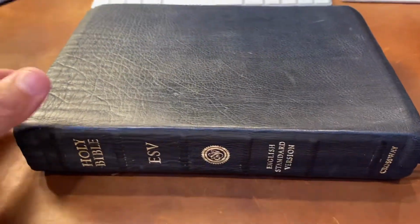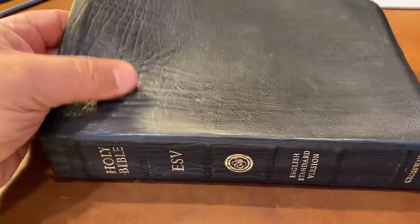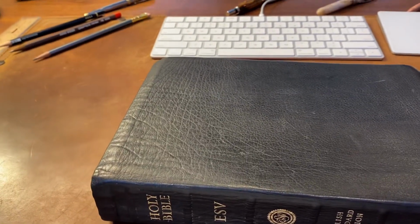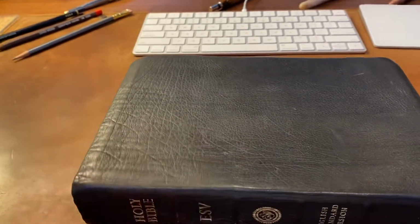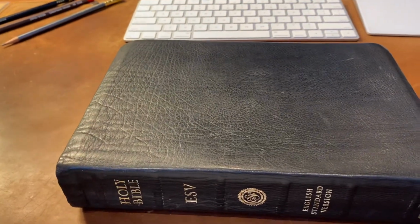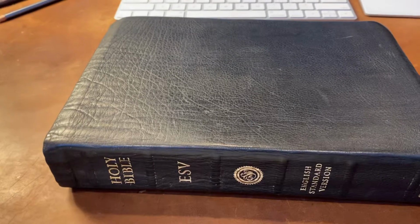And again, I still have not found its equal in softness with this calfskin cover. Now, I treat mine a little bit differently. About every six months, I'll put a little Chamberlain's leather milk on it to keep it soft to the touch. But anyway, overall, really good Bible. Paper's a little thin. Ghosting's pretty bad.